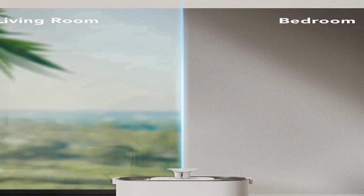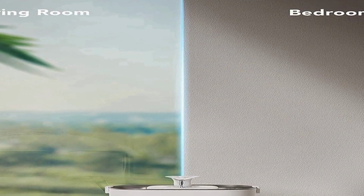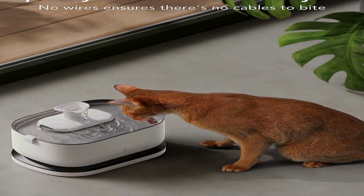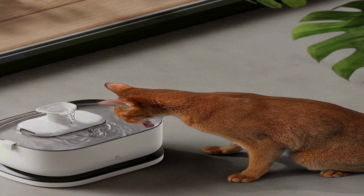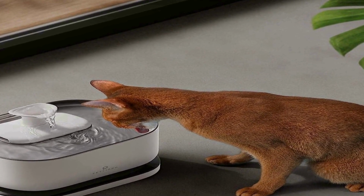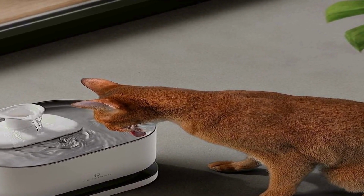One of the standout features of this cat water fountain is its wireless operation. It comes equipped with a wireless pump that efficiently circulates the water, ensuring it remains oxygenated and inviting for your cat to drink. The wireless design not only eliminates the need for cumbersome cords, but also makes it easy to place the fountain wherever you like in your home.